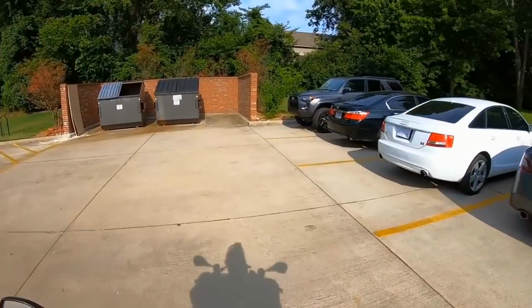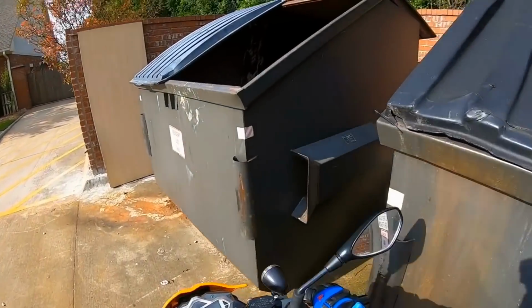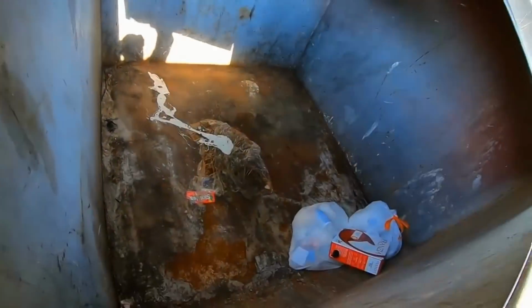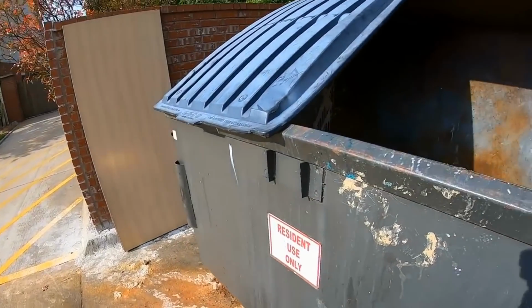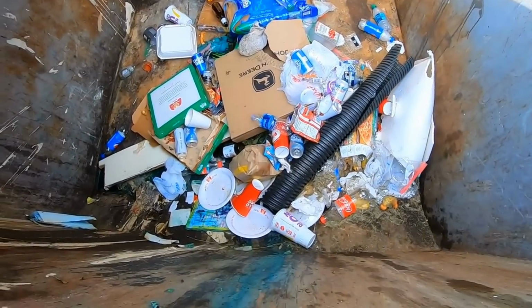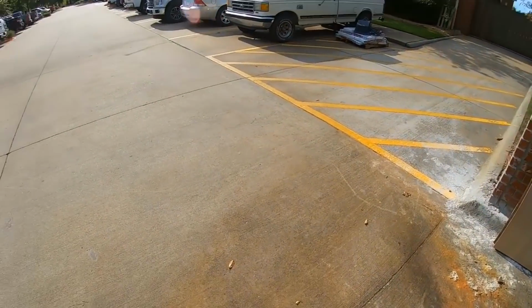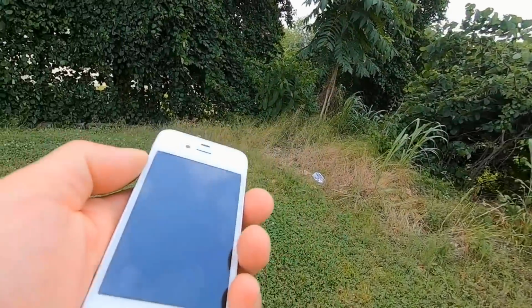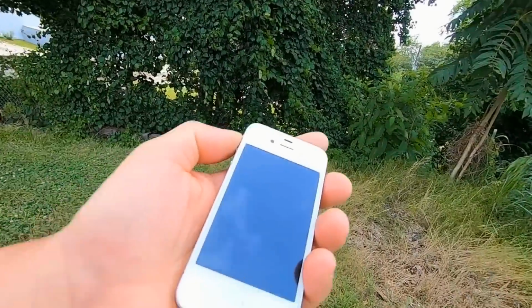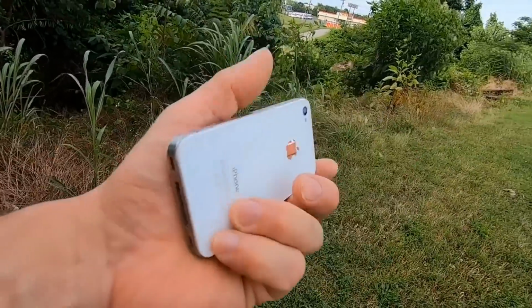To give you a couple good shots of some of them giant apartment buildings. If you want to Google this on Google Maps, it's the Links at Fayetteville apartments. My camera died, or my battery died there. I apologize. Another 30 seconds and it would have been done, but at least it didn't die until I got all the way through that route.